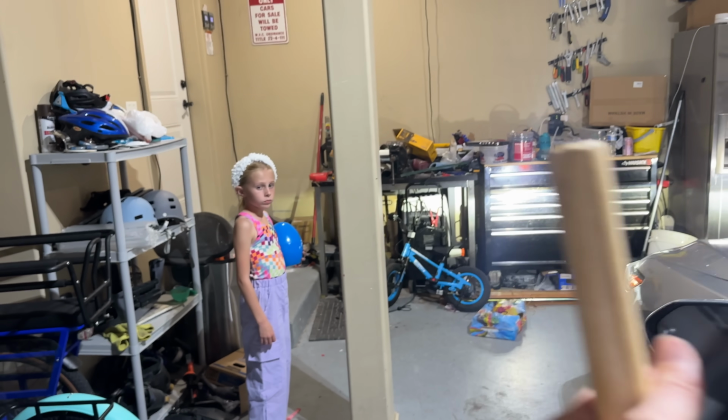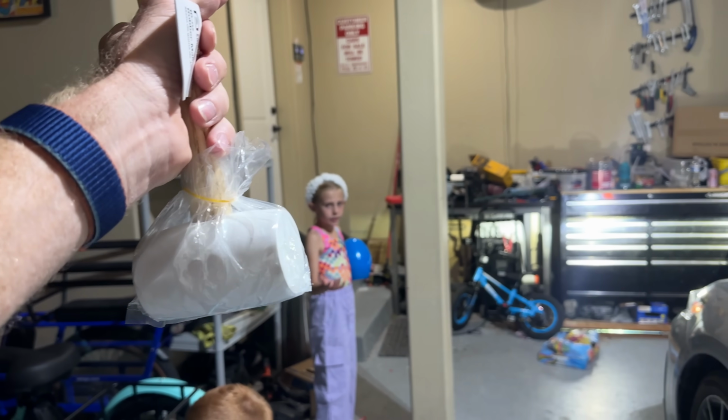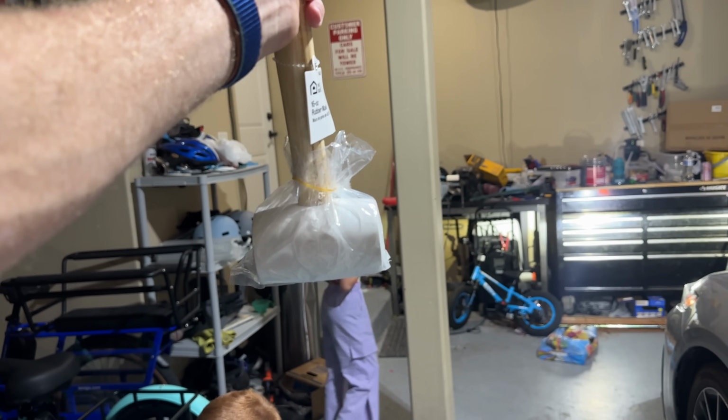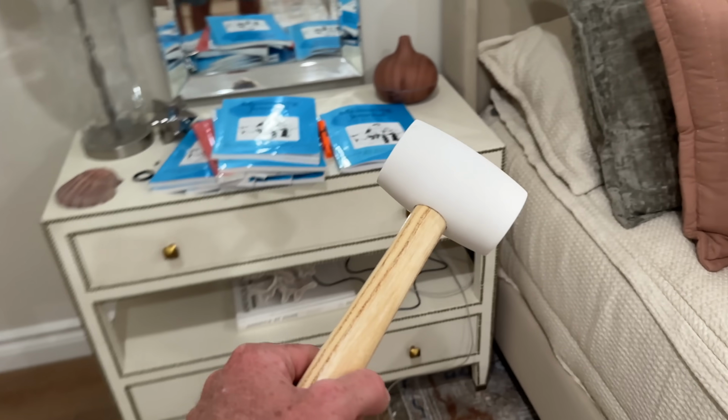So, wait, why is it white? The old one was black, but this is the one I found at Lowe's. It's just a hammer. I'm hanging on to this one. Let's go under the pillow, guys. Why do I look so gray? Is that my face color?